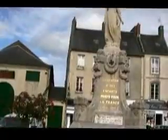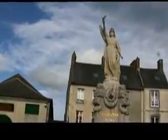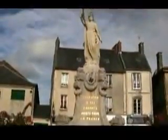So there is a picture taken in June 1944 of that statue. And if you look, there it is. And if you look, that building is blown apart right there. Right there.